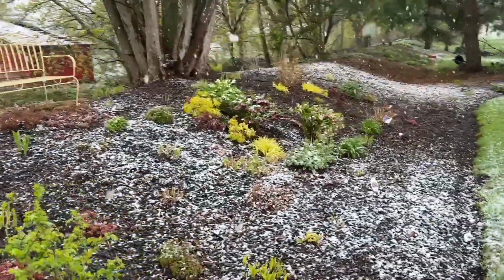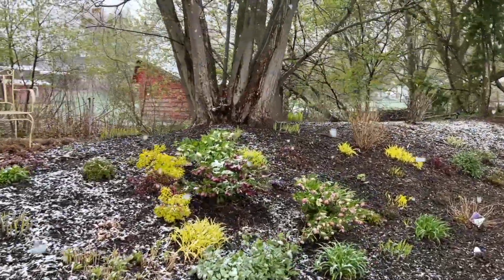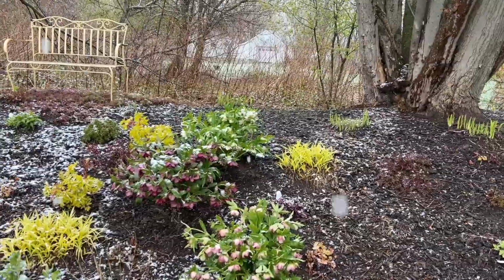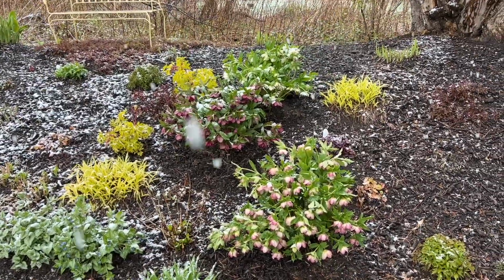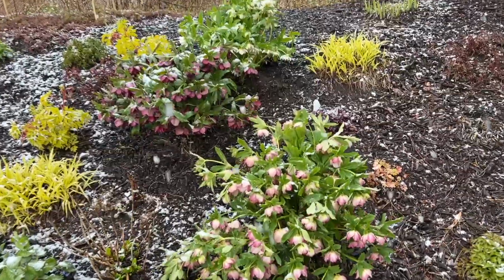The snow is so wet that it's dripping off the trees. We're going to end this video here with the hellebore because this is really the flowering sunshine in the garden right now. I've been saying flowering and sunshine a lot, but I think those are just wishes for a little bit more sunshine and a lot less snow. So let's take a look here at the hellebore.